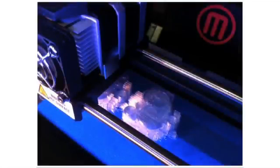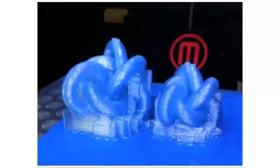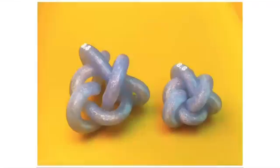Here it is printing. You can see the slice. It's printing it in slices. Here it is printed out with the support material that needs to be ripped off. And here it is after it's all cleaned up and the little numbers are painted, and that's what's being handed around.